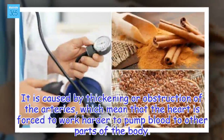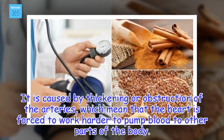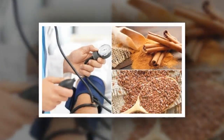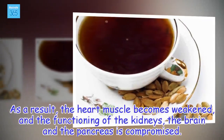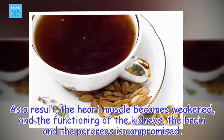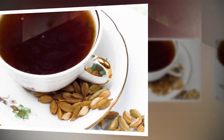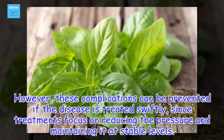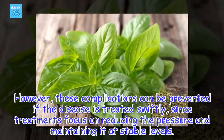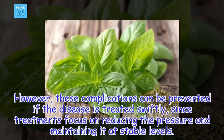It is caused by a thickening or obstruction of the arteries, which means that the heart is forced to work harder to pump blood to other parts of the body. As a result, the heart muscle becomes weakened, and the functioning of the kidneys, the brain and the pancreas is compromised. However, these complications can be prevented if the disease is treated swiftly, since treatments focus on reducing the pressure and maintaining it at stable levels.